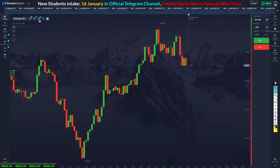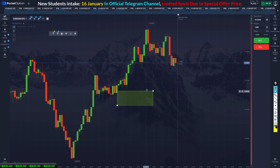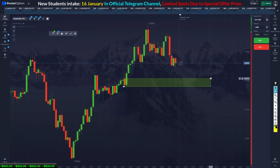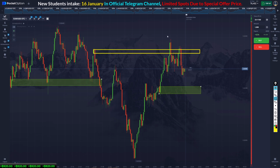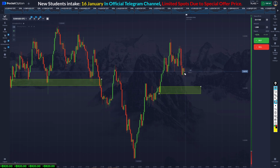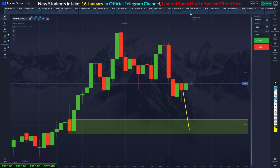So we're still inside of an uptrend. Where's the next demand area which market can react? Of course, this is the next demand area which we can potentially wait for buying opportunities. And this was the supply area. So I will wait. I will not take any trade on this one. I will wait for it to come down.